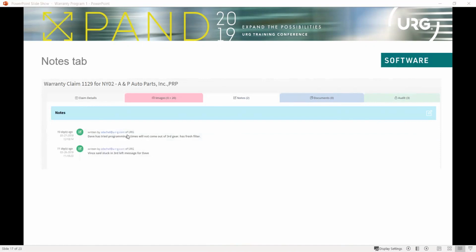The notes can't be deleted. So anytime that you put a note in here and you save it, it's saved. If it's misinformation, you can actually click a box and it'll put a line through it, but it still displays it and you can still see the note. So anything that happened is going to be saved in here.